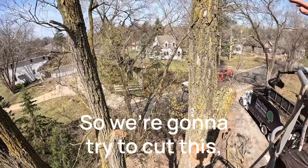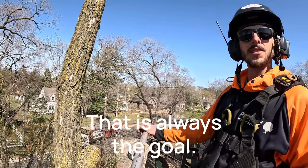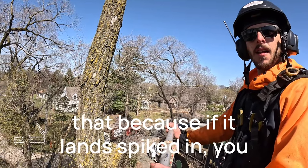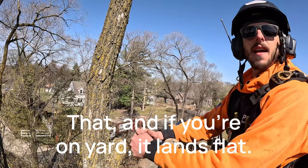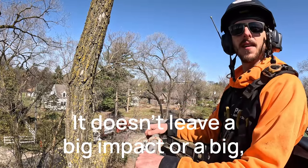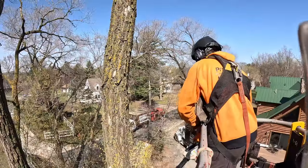So we're going to try to cut this to make it land flat. That's always the goal, to get a log to lay flat. It's very difficult to judge that. Because if it lands spiked in, you never know which way it's going to do the crappy floppy, right? That, and if you're on someone's yard, if it lands flat, it doesn't leave a big impact, or else you leave a big divot. Okay, interesting. Landing flat.